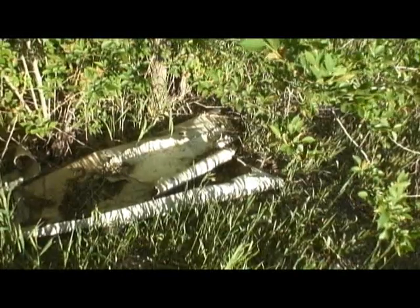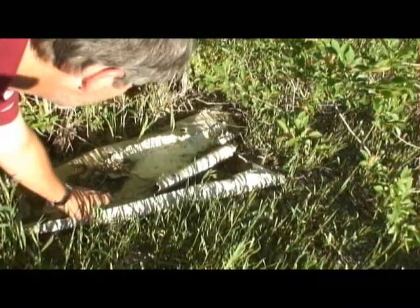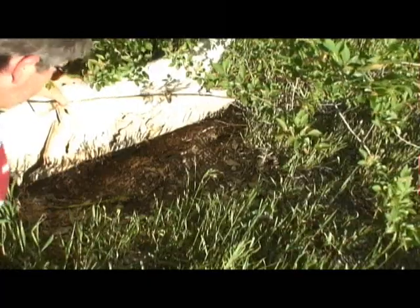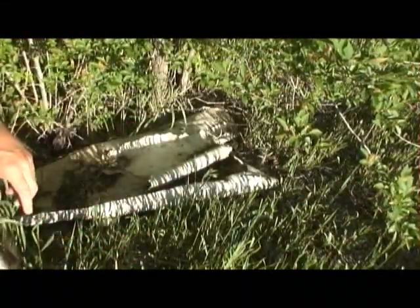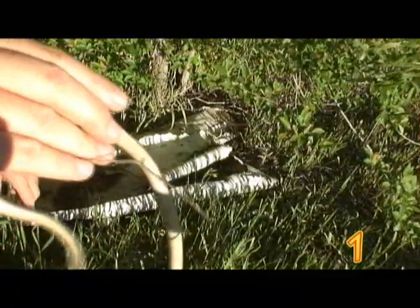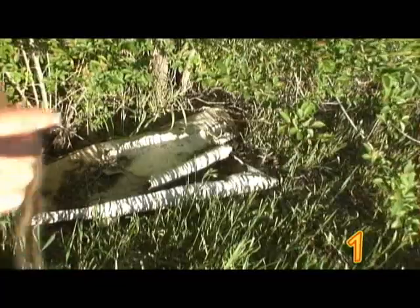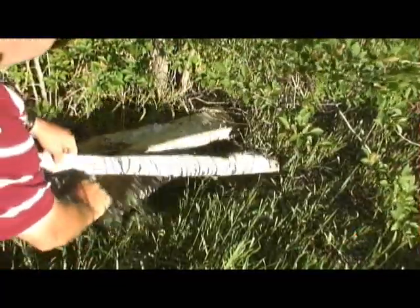So stuff like this is good to flip. I don't even know what it is, but it's a piece of plastic that I found in this field. Anything flat like this, there's a snake. There's a snake. So that is a western terrestrial, right by this office building. Honestly, I hadn't lifted this up, but that is one western terrestrial garter snake, and I'm sure there's more. We'll put him back underneath here.